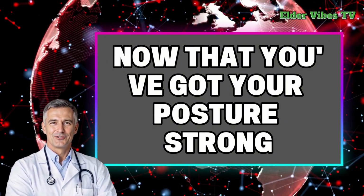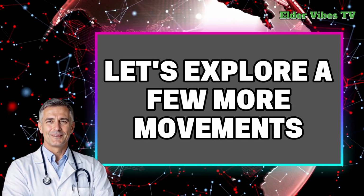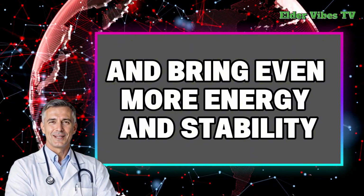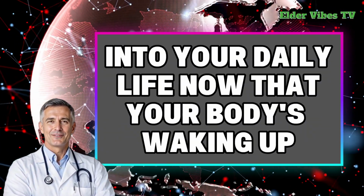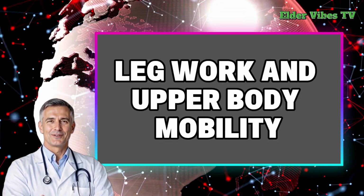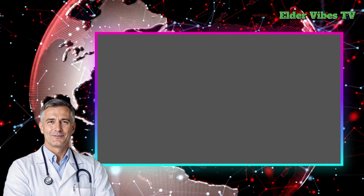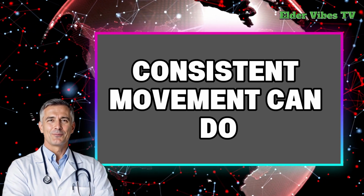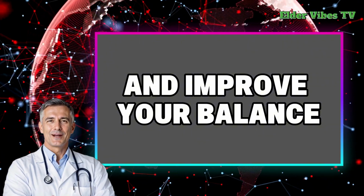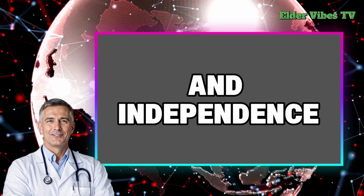Now that you've got your posture strong, your neck and shoulders warmed up, and your legs activated, let's explore a few more movements that can deepen these benefits and bring even more energy and stability into your daily life. Now that your body's waking up and you've laid the foundation with posture, leg work, and upper body mobility, let's keep the momentum going. It's amazing what just a little consistent movement can do, and the next exercises will help strengthen your core and improve your balance. Two things that play a huge role in your daily confidence and independence.